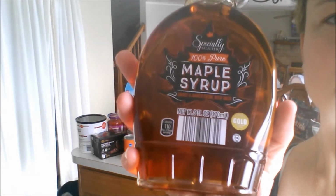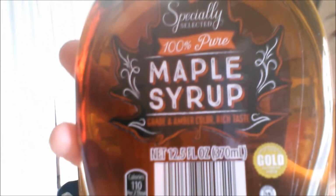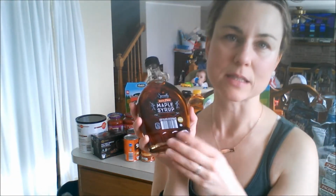Also, this is 100% pure maple syrup. I get this from Aldi. I told you we do not eat pancakes and things like that on a regular basis. That's usually just a weekend treat.